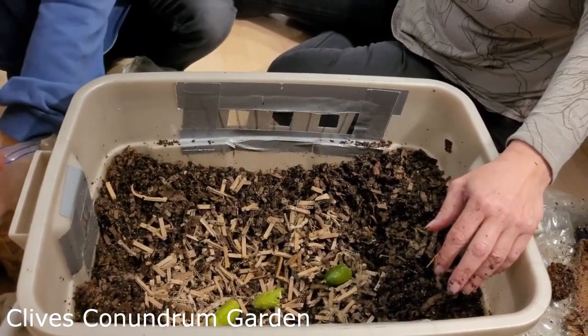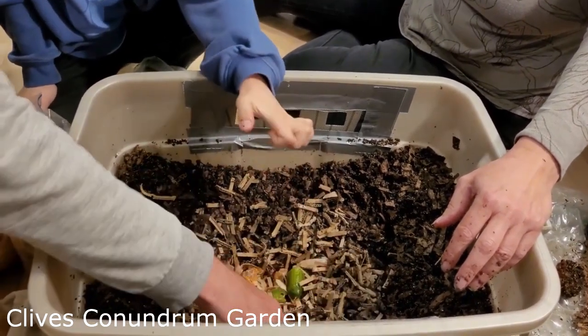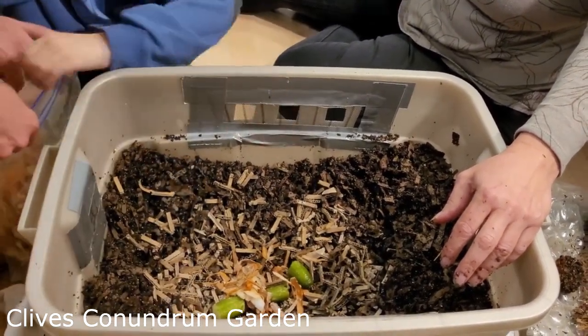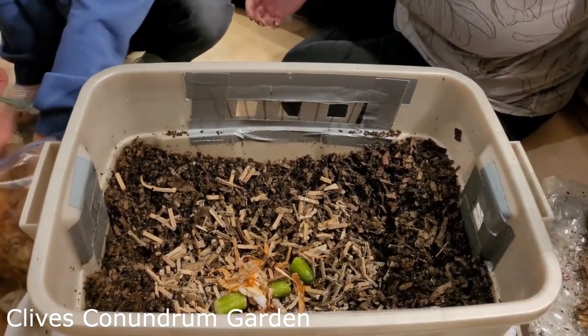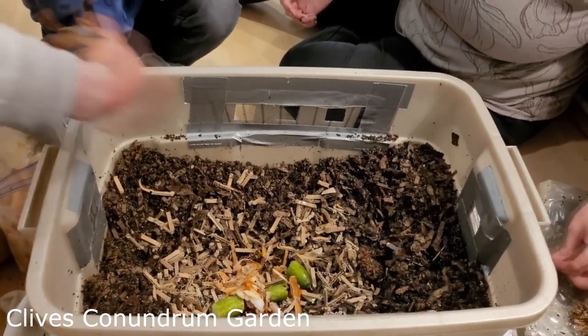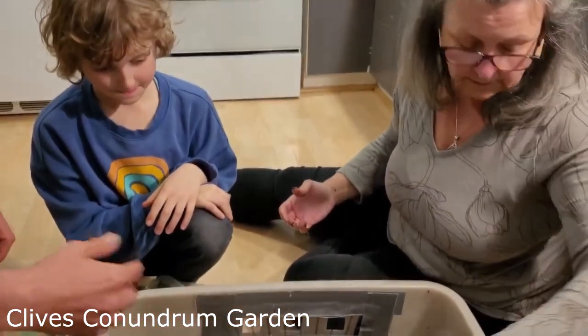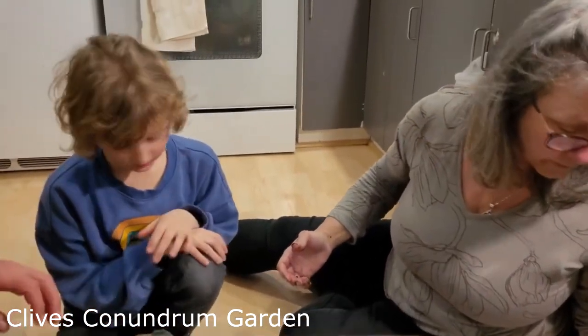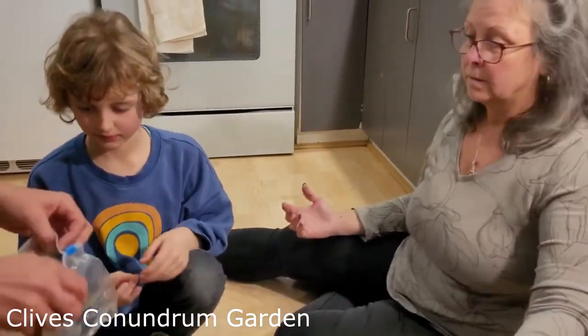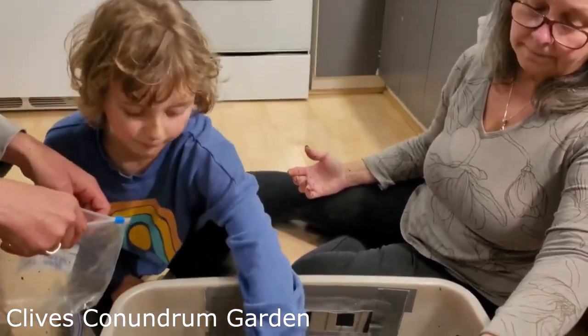Clive's Conundrum Garden shows us how an earthworm bin can be a fun, educational way to introduce children to the joys of gardening. The process of setting up the bin and caring for the worms teaches responsibility and patience, while also providing opportunity for hands-on learning about composting, soil health, and the role of earthworms in the ecosystem. Plus, kids will love watching the worms at work and seeing the fruits of their labor in the garden.